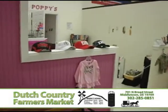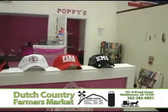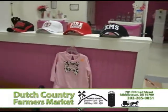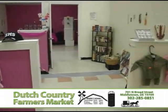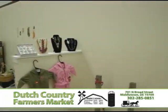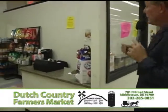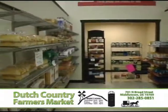Poppies. They're not here right now, but I'll just give you an idea. Some baby boutique stuff. I mean, it's here. Some jewelry. They've got a lot of different things in Poppies. And we'll come back and visit them on another day. Here's one of my favorite places. If you want to save money on breads and stuff like this, the Bread Store. It's that plain and simple.